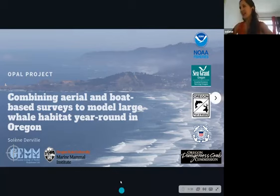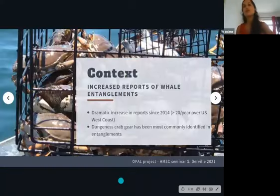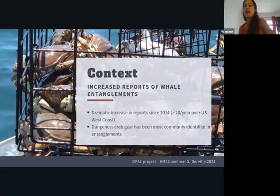Okay, so first, a few words about the context of this project. As many of you know, reports of whale entanglements have been on the rise since 2014, and at a rate of more than 20 entangled whales every year over the US West Coast. However, this number is likely to be an underestimate of the true entanglement rates. So when gear could be identified, Dungeness crab gear has been most commonly found to be the cause of entanglements.